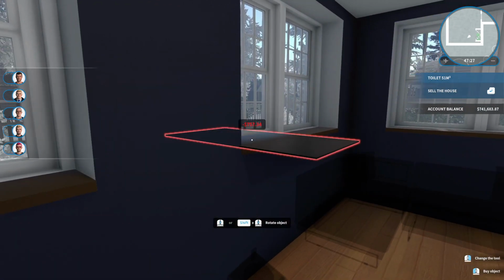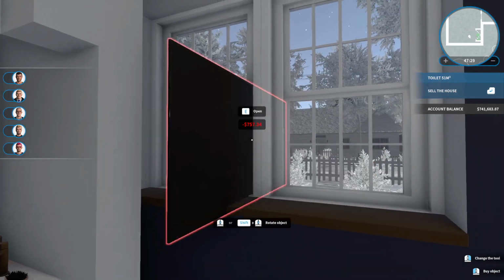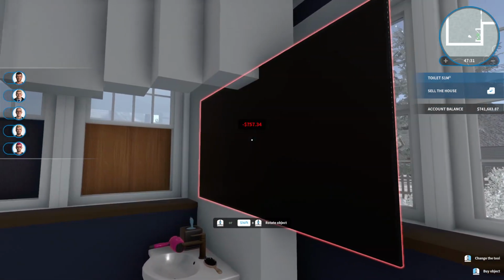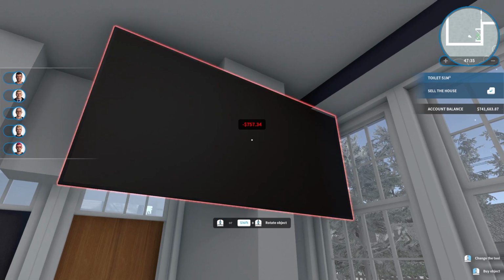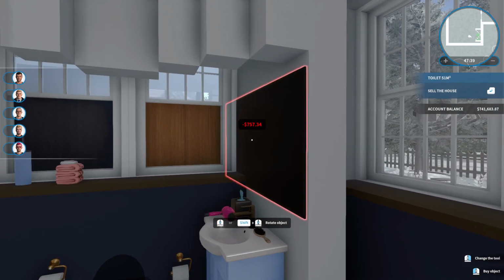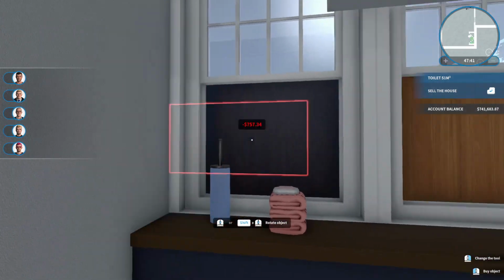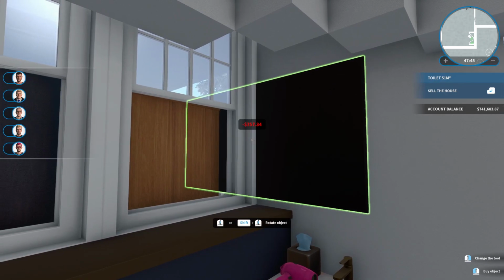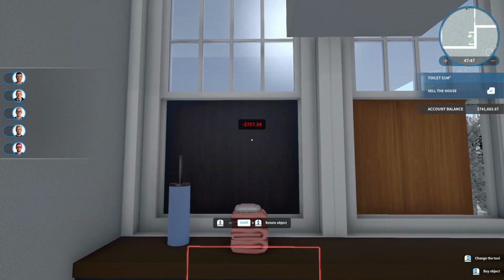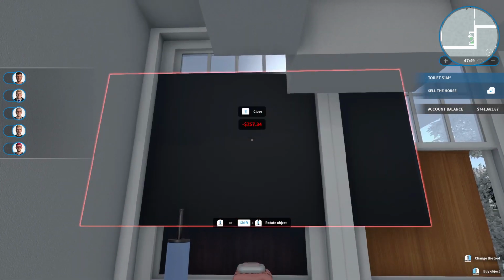Oh wait, let's do the last one. Go up, go up. But then you can't do your glass wall. Oh, that's true. Let's have it halfway in, halfway out then. Or maybe you could have the TV on back of the dressers. Wonder if that would let you do that. Well, let's close the windows and see if that does it.